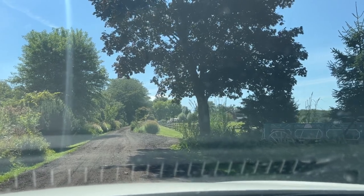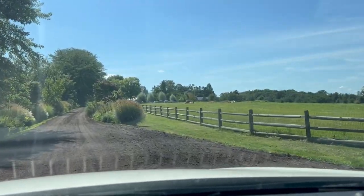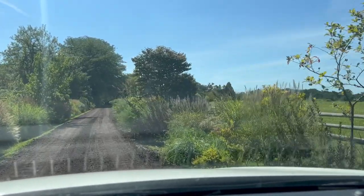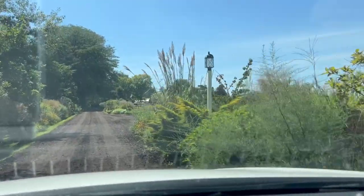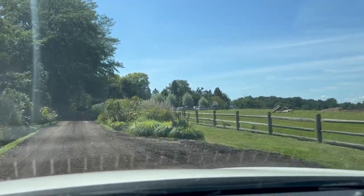Okay guys, so I'm here at the farm. If you ever come here, the address you need to go to is 3665 Paxson Hill Road. The thing is that my GPS was wrong. It was taking me somewhere else, but the entrance is off Comfort Road. So I got here in the end, and that's fine.